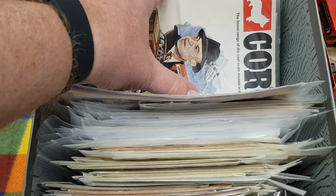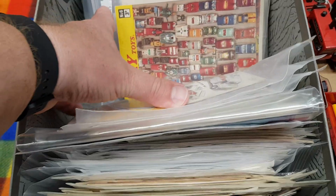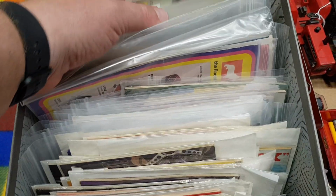Some cool catalogues there. That's a nice Kojak one. A leaflet, that one, more of a catalogue. I do have some of these myself. They're brilliant, I absolutely love those old catalogues.